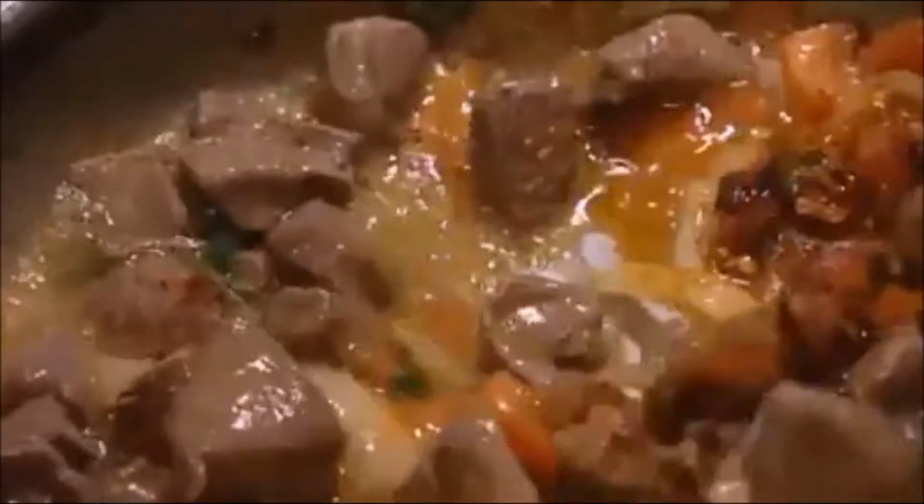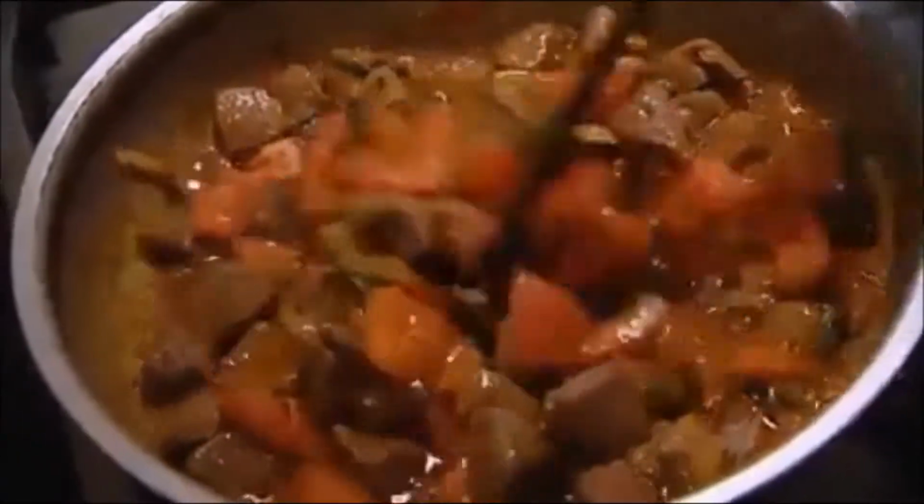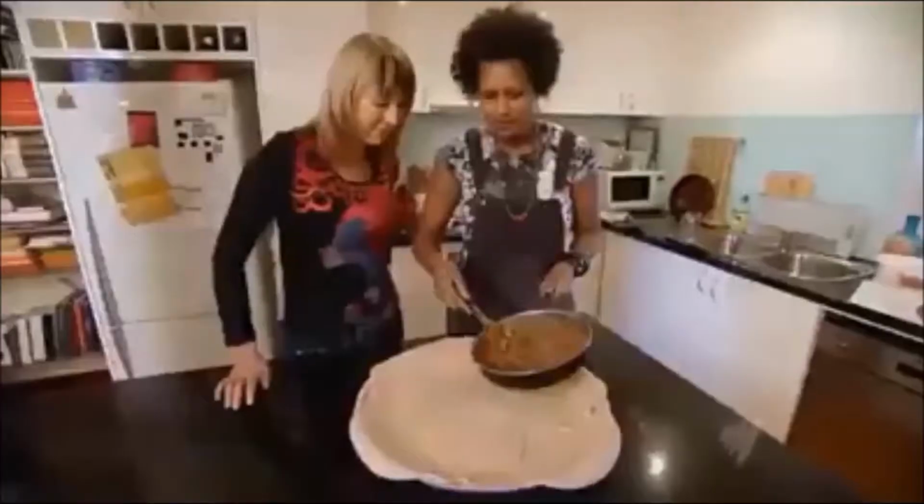That is what makes it different from the stew. Just at the end, I put more tomato and finish. And we pour it in the middle of the plate. I love the colours too.